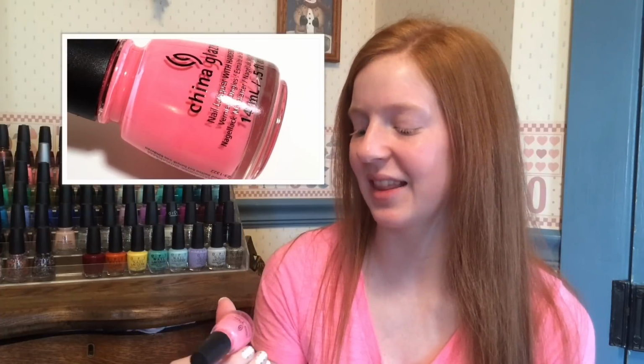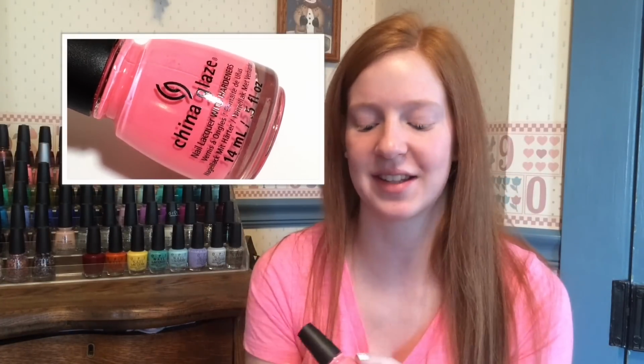And the last polish I have for you is one of my very first China Glazes. This is called Float On. I just talked about this in my most used nail polishes video a few weeks back. And this is just the perfect bubblegum pink cream. I've used like half the bottle. It's incredible. I love this polish. It is probably maybe my second favorite China Glaze. It's amazing. I totally recommend it. I think it's from the Sensational collection from 2 summers ago, I think. I can't remember, but again, this is China Glaze Float On.